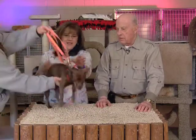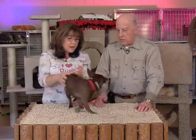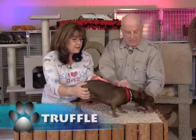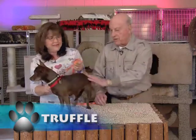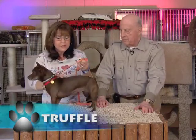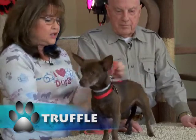Here comes her roommate. It's another Chihuahua mix. It looks like a Dachshund with the color. She could be a Chihuahua Doxy. Nah, I don't think she's a Doxy. I just saw the body, and you thought maybe, because her body's a little bit longer. But this is Truffle, and she's all chocolate brown.